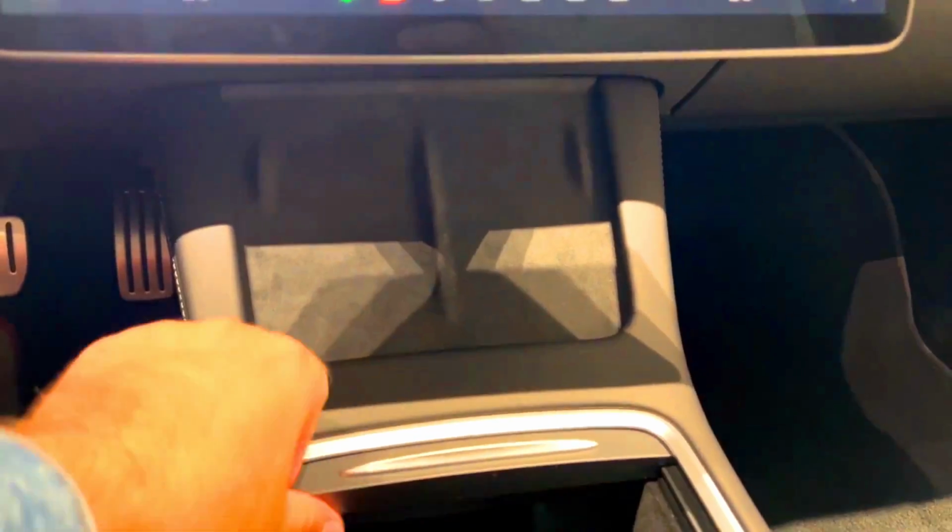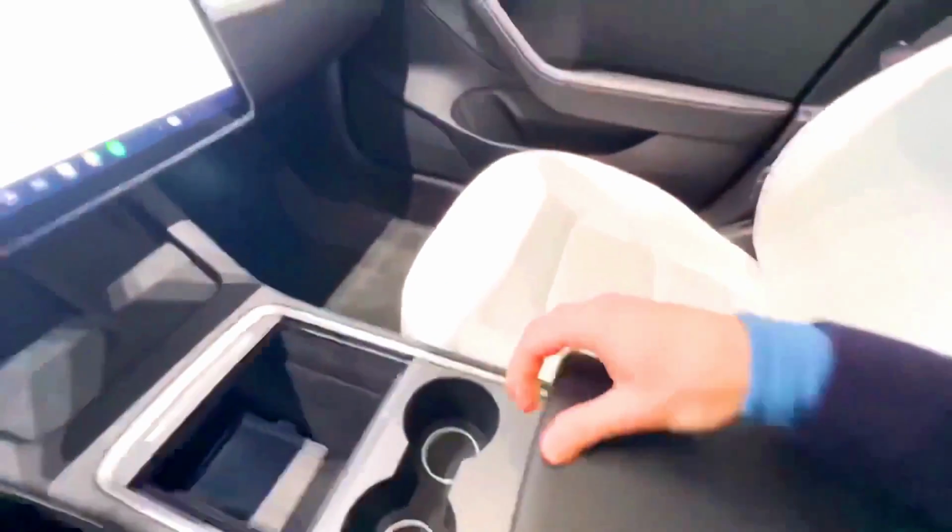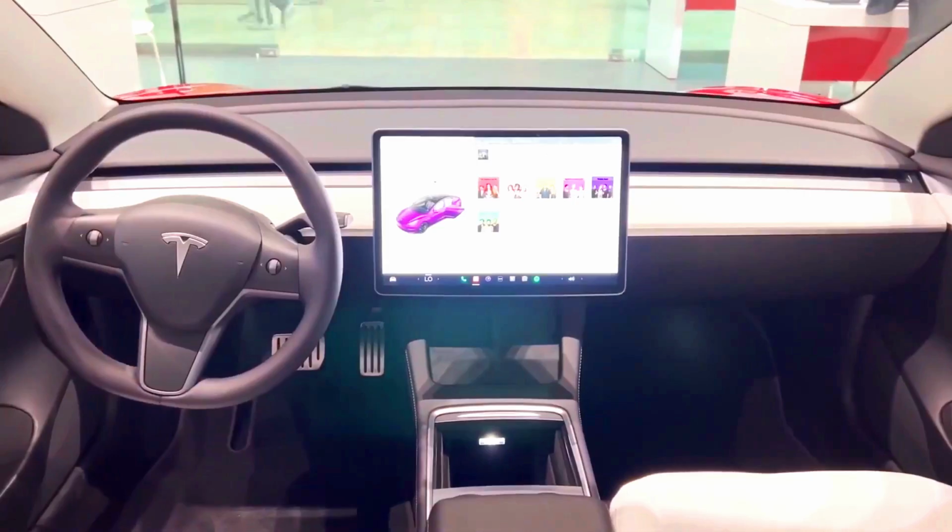Off-road capabilities. The Tesla Model 3 and Tesla Model Y are primarily designed for on-road driving and do not have specific off-road capabilities.